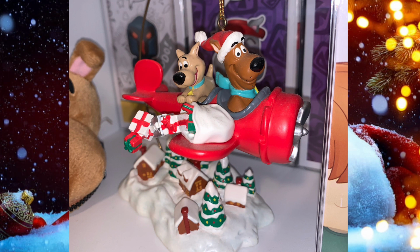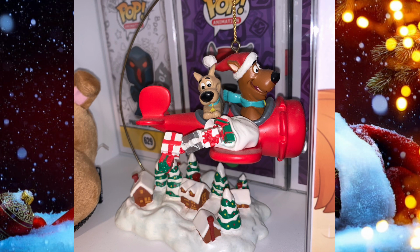I mean, you're not wrong. It is a fantastic ornament, which is why for me it got second place. I don't know why I went third on that tangent. Second place? Yeah. So, $70, eh? You're welcome. I'd say there's only one Scooby Christmas item that for me tops it.